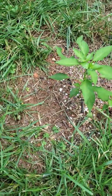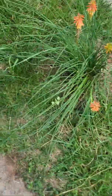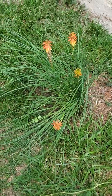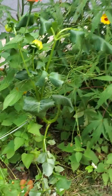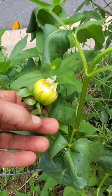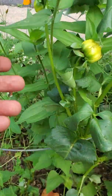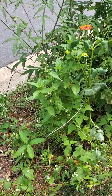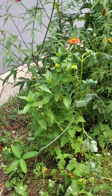This is a pepper. I just had an extra pepper plant, so I stuck it out here. I forget which kind it is. Kniphofia. This is called Red Hot Poker. This, I think, is a dahlia. Dahlia. I've been watching too much British TV. A dahlia. And this is the first time I'm growing them, so they're about to open, and I'm anxious to see what they look like.